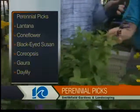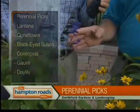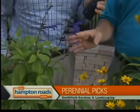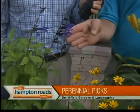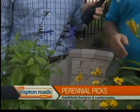This is a neat plant here. This is called black and blue salvia, and it can really take the heat. It's from areas of the country that get really dry and hot in the summertime. And even though it has a blue flower, it does attract hummingbirds. A lot of people think they only go to red flowers, but they like this plant a lot.